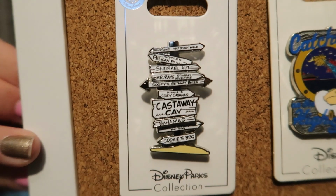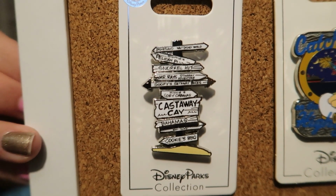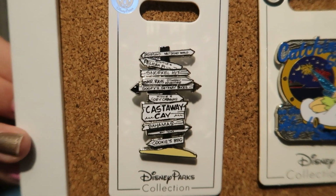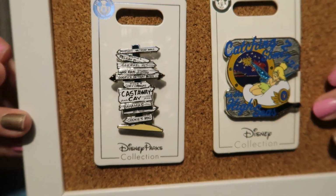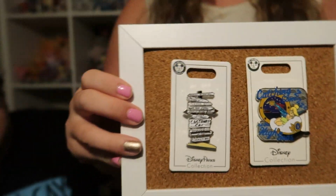Nice. Love that. And then here, I like this one. It shows Castaway Key, different things like Cookies Barbecue, Cookies 2. Should say Serenity Bay on there, some different directions and different things on the island and their location. I really like that pin. It's very cute. I think we might have two of these. That's okay. It's fine. Everything's great. But what we do have is a pin finale.